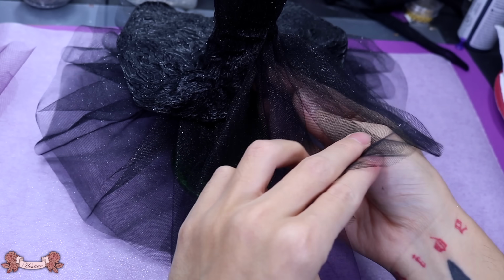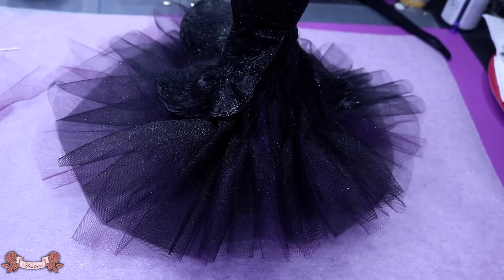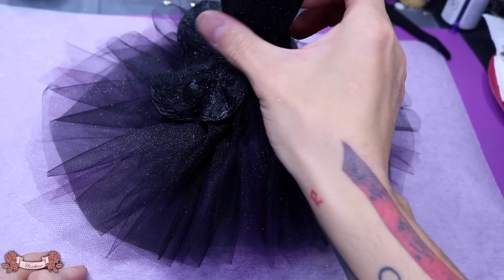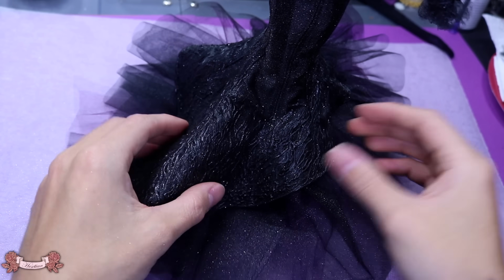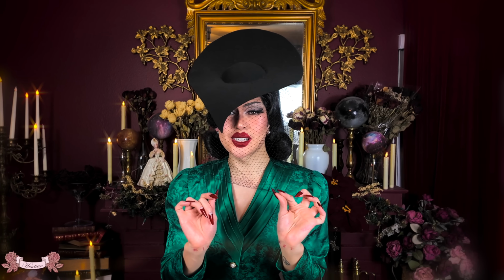I'm adding more tulle underneath, and this one is actually in purple because I do want her color scheme to be black with hints of purple in there, because that's how it is in the movie. So I wanted to use the same color story for this doll. The hints of purple are actually very subtle, but it's so effective as a whole picture. I am so obsessed with this dress, and I fear I may need this in real life.